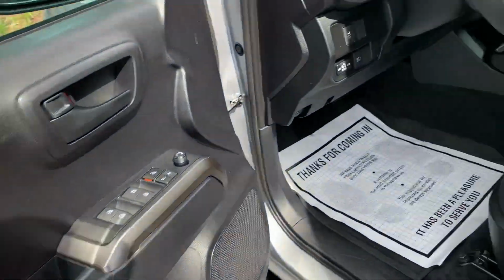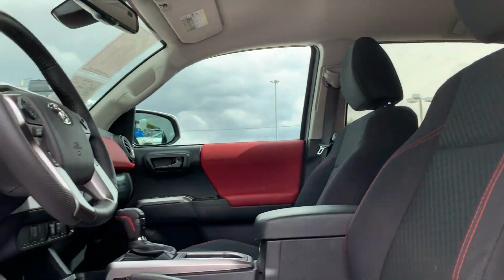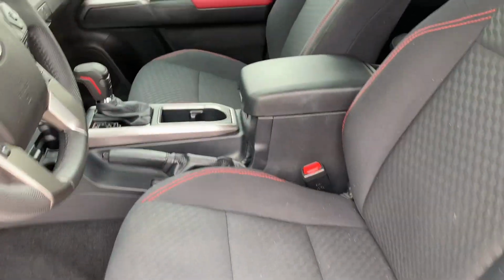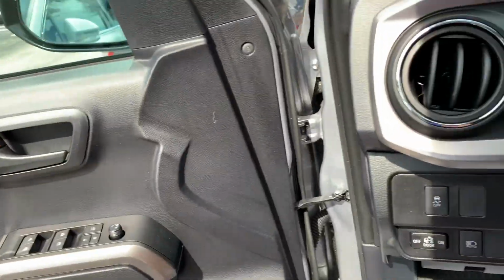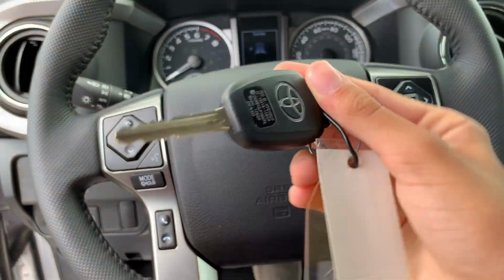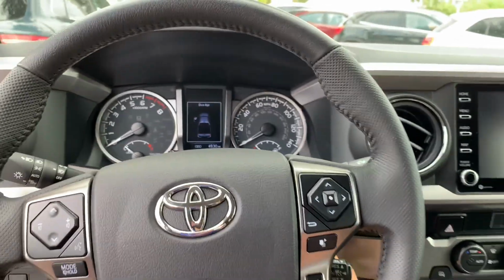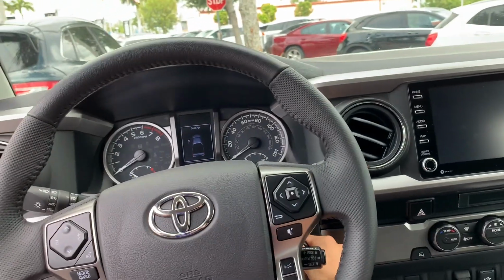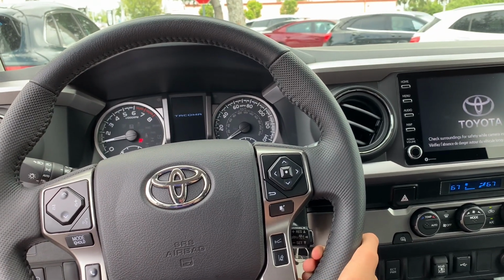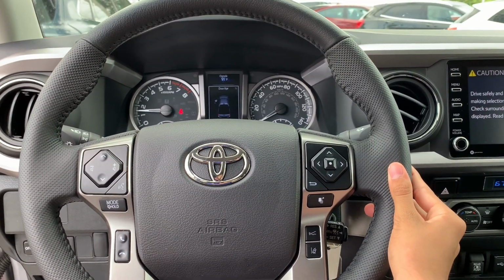Very unique door panels, and as you can see, it does have a black cloth interior with side steps to help you get on. Now let's go ahead and start it up. Take your key fob, insert it into the ignition, and just twist it to start. Beautiful sound from that 3.5 liter naturally aspirated V6.